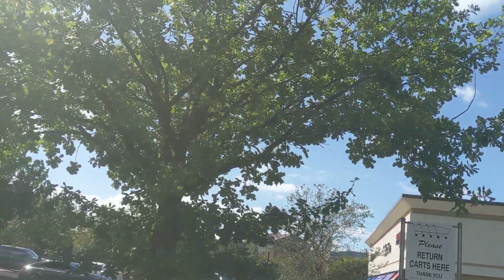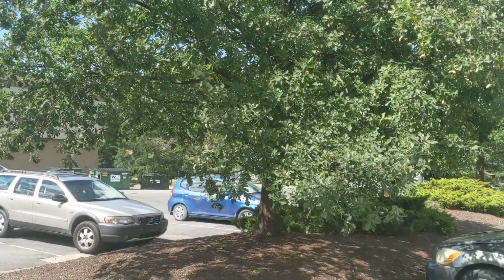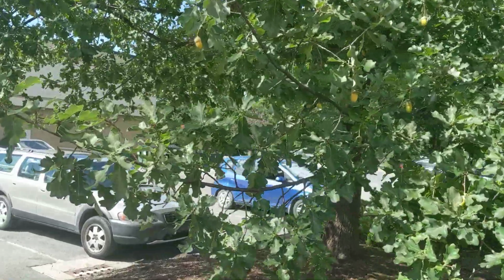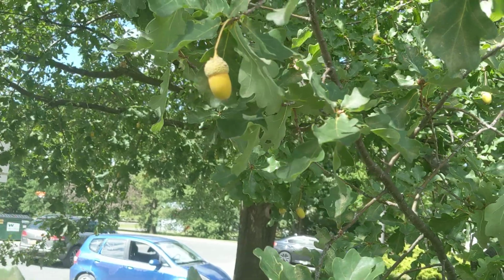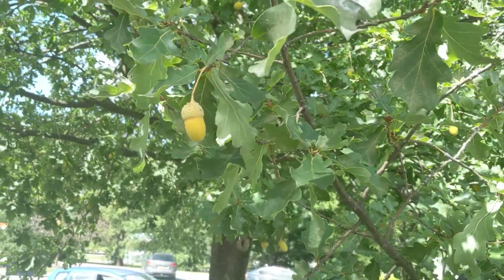I find them to be one of the most resilient acorns too, as far as propagation is concerned. There's another one over here. It's kind of cool how these acorns form on the English oak. It's like a stem, almost like a cherry. But as far as propagation goes, it's one of the easiest acorns to deal with.